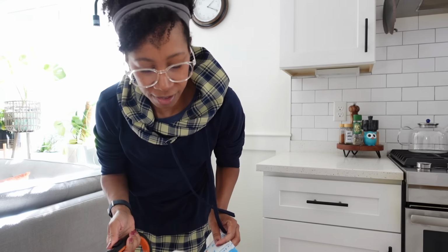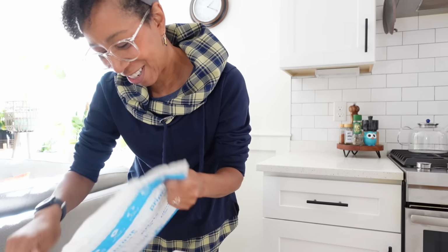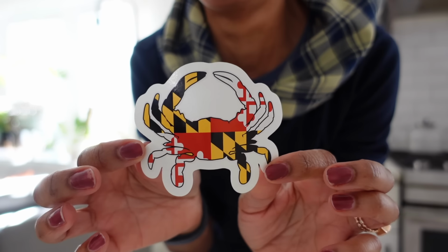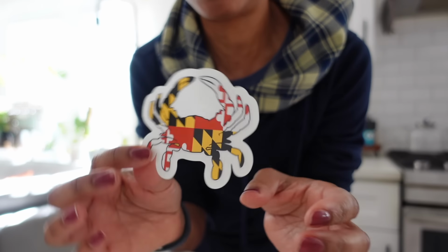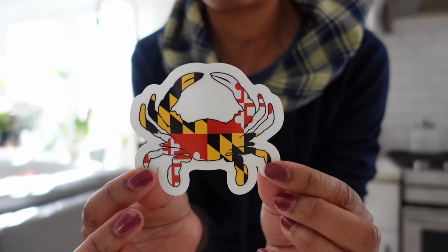I just got the silliest Amazon delivery, so I am actually very excited about it. It is a bumper sticker for my car. I think I'm gonna put it in the window instead of on my actual bumper. It's so small, but I didn't want it to be huge, you know. Yeah, that is a Maryland crab sticker.